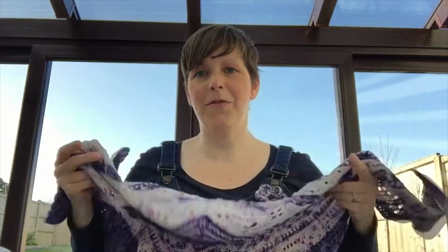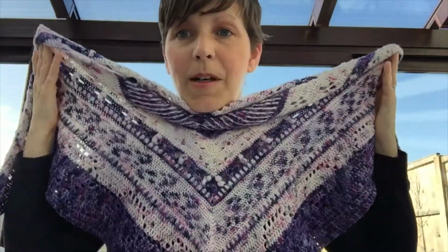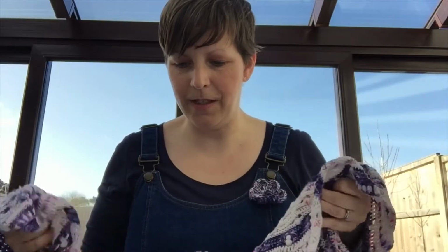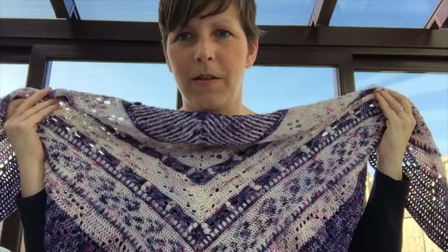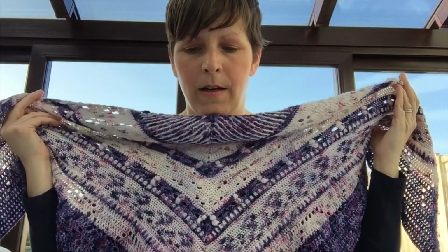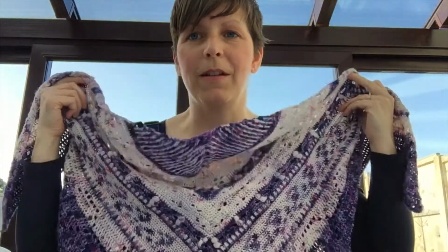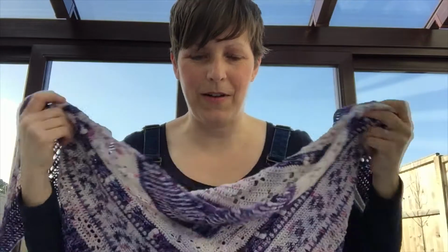Now on to the jumper. Sorry, my scarf. Oh, might as well say what I'm wearing. Here's my crochet. This is the only bit of crochet really for today's video, but I showed you this last time. This is my, what's it called? History of Bees shawl, which even though I didn't enjoy making it, I'm loving wearing it.